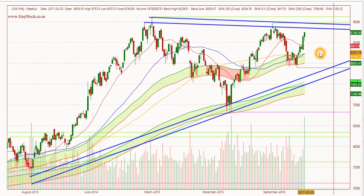We have a 21 weekly moving average, which is around 8420. Also, from the swing low to the swing high, if we draw a Fibonacci retracement, 38.2% of retracement comes to around 8425. Hence, I expect that any minor retracement up to 8400 is not a worry for the bulls. The worry comes only if the Nifty falls below 8400. Hence, the long-term and medium-term investors need not worry till the Nifty breaches 8400.